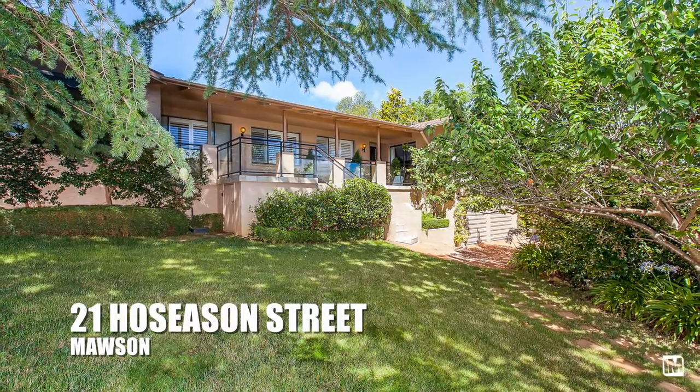Recent sales have highlighted the demand for quality properties in the Woden Valley. I'm Mark Donoghue from LJ Hooker in Manuka, and it's with great pleasure that we'd like to welcome you to 21 Hoseason Street in Mawson.